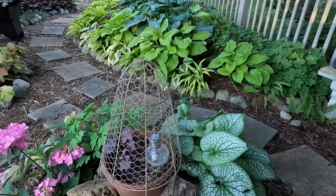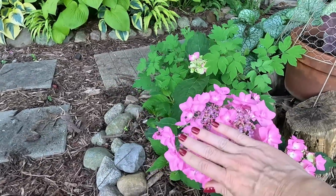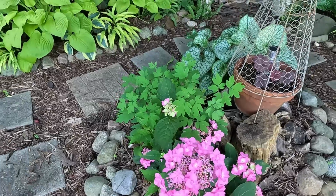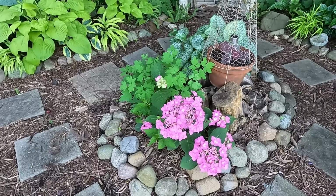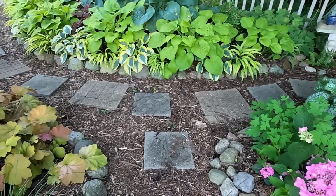And then over here, our Let's Dance Can Do. I'm just going to put my hand up to this bloom so you can see how big it is. So it's probably two hands of mine. That is an amazing size bloom and is just gorgeous. So this one is doing the best of any of the ones that I have planted. Maybe because it's in a more protected area, I'm not sure.